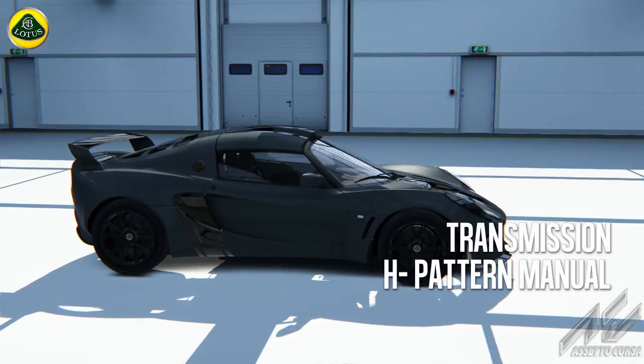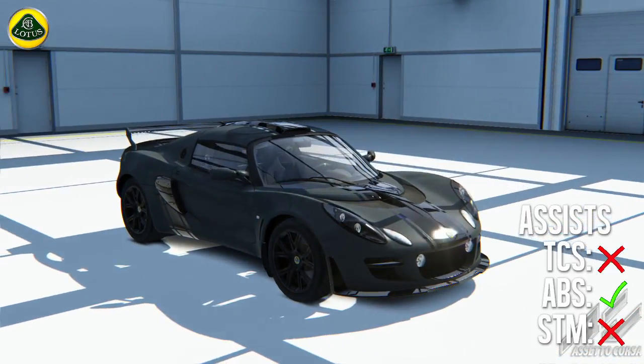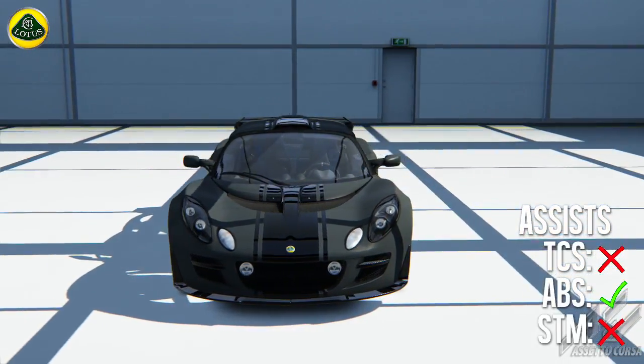So it comes with a 6-speed manual H-pattern gearbox and ABS. No other assists. None at all. Let's get it on the ring. How's she do?